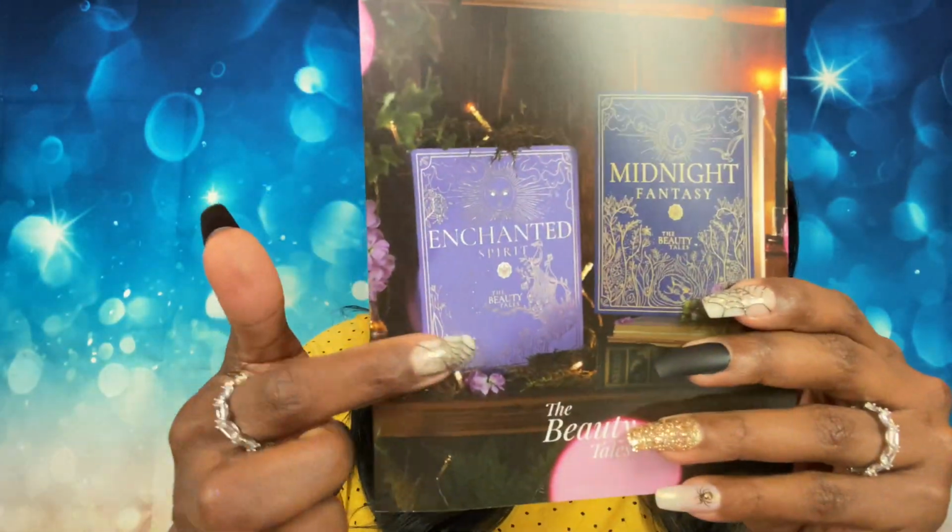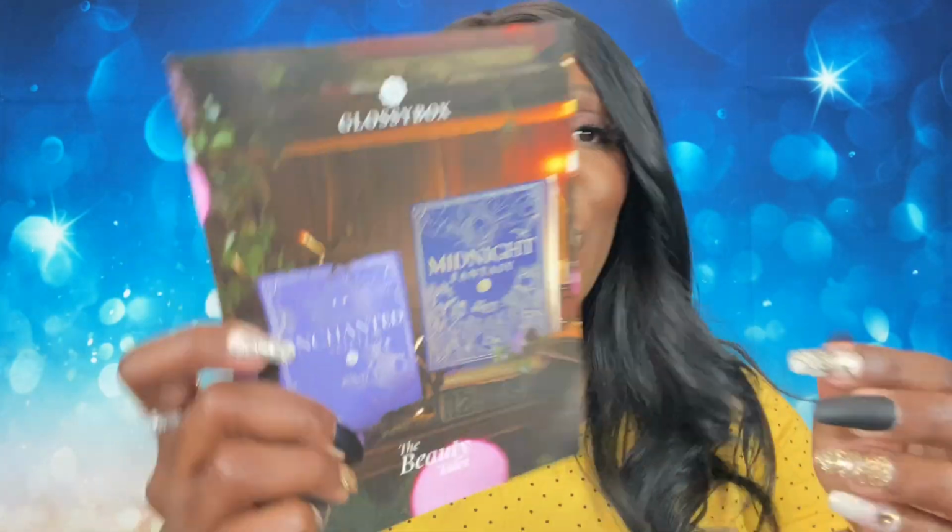I'm looking at the front, and it seems that you could have gotten the Enchanted Spirit box, which is the one that I received, the light purple one, or the Midnight Fantasy, which is this dark blue, navy blue one here.